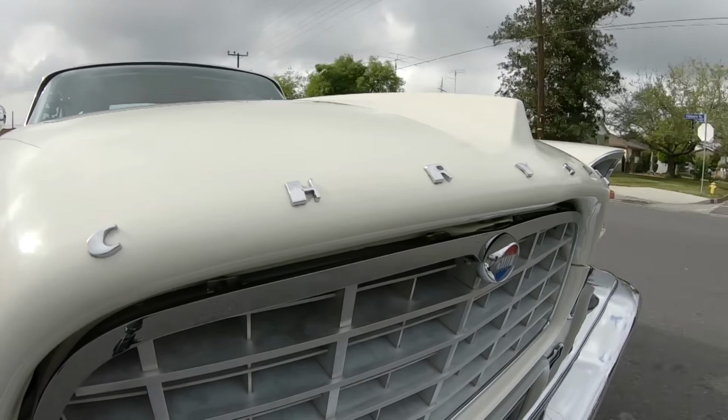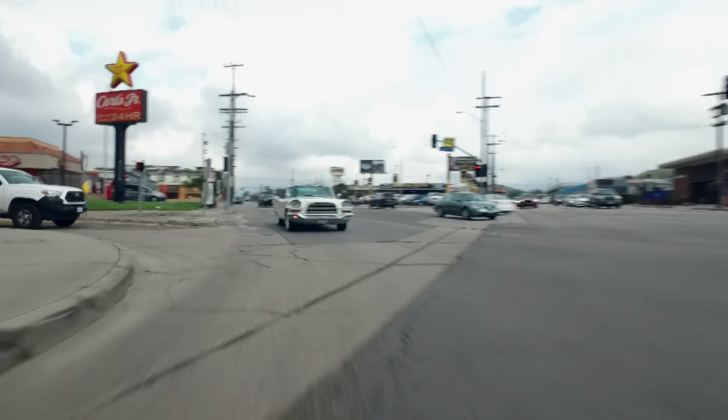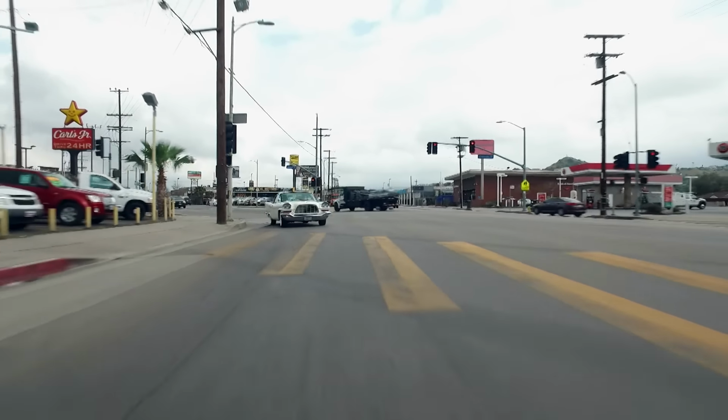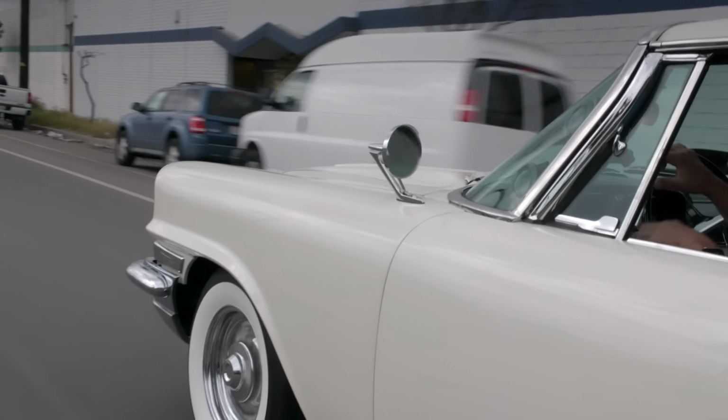Yeah, you can feel the power. If you punch it really good, then you can feel it. Now, Summit Racing helped you out with this as well? Yes. No, they're great guys. They supply everything I need for it, you know.